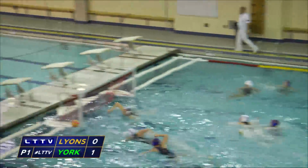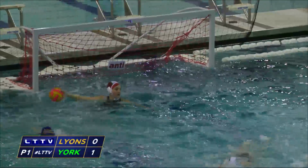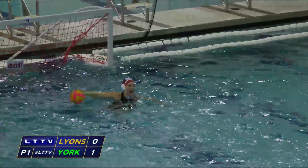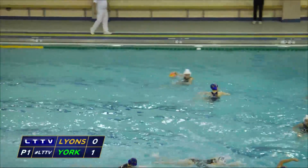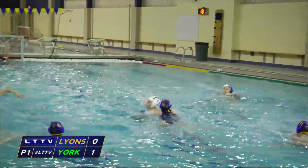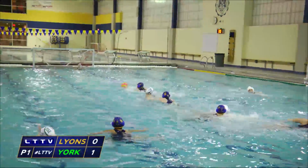There's another attempt. That was close. That was off the post. A bit too much of an arc on that shot, which is a type of throw that you really want to reserve for when you're either closer to the goal or when the goalie is in a place where it's for a fact open. Because slower moving balls, a steal by LT.